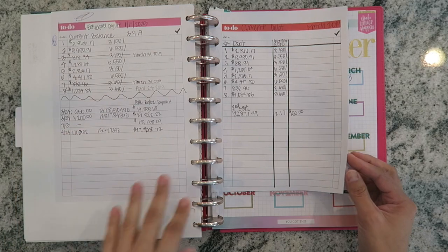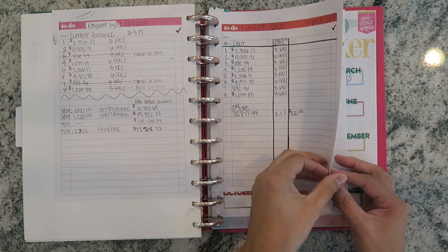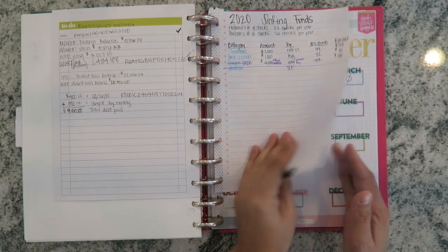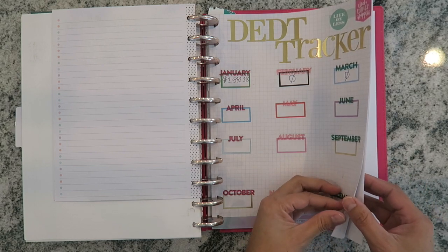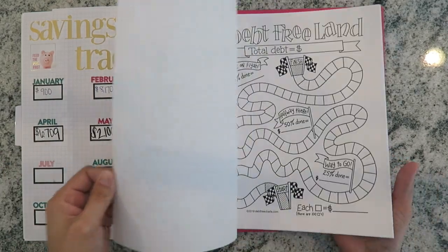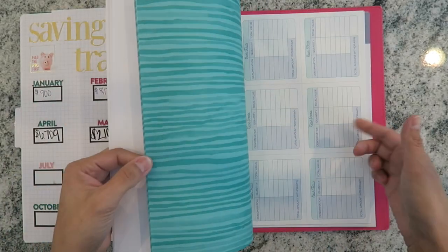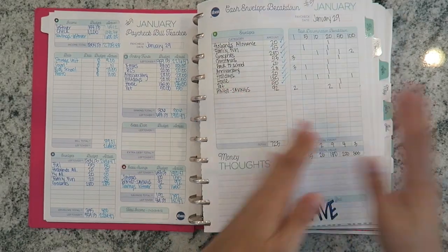Other stuff that I had here, our student loans, stuff like that, that I would keep track of. I started doing our debt tracker, I think in 2019, and then I ended. And here are some more trackers that I have printed off, along with the slips that I keep. But anyways, on to what we started.